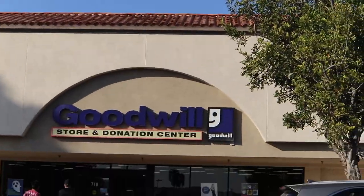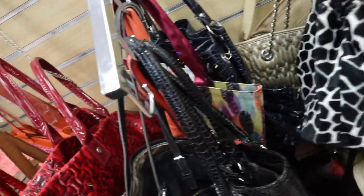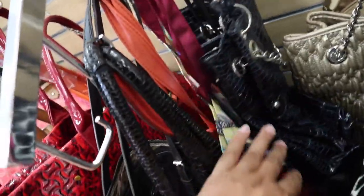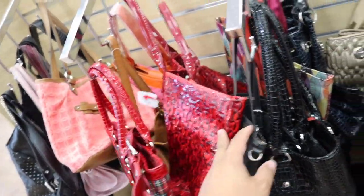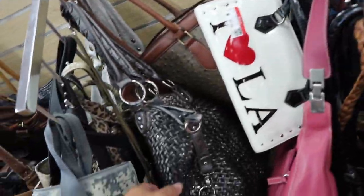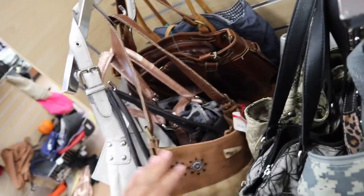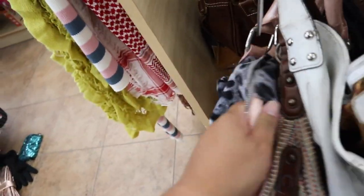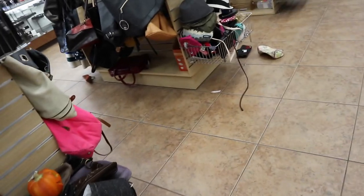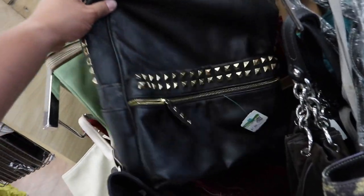Hey guys, just got to the Goodwill. Let's go inside. All right guys, I'm looking at the bags. How do I always forget whenever it's Thursday here that the Goodwill is on sale? Like with the color of the week goes for a dollar. How does that always happen to me? I always forget. But it's okay. We're here. I couldn't make it this morning anyway, but at least we're here now.